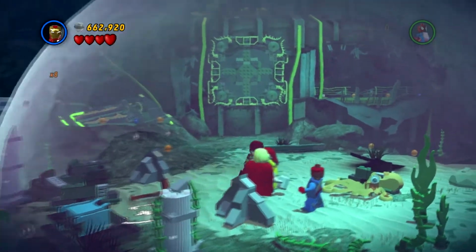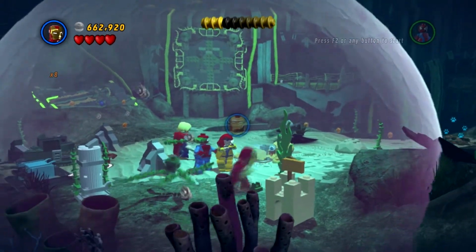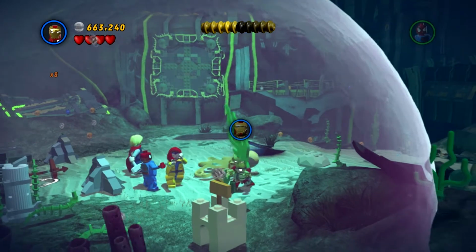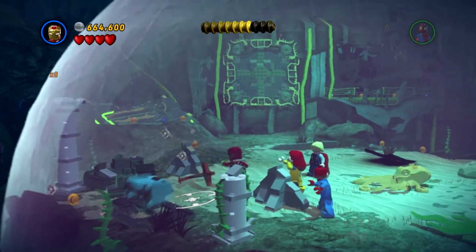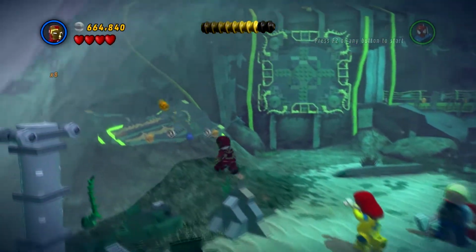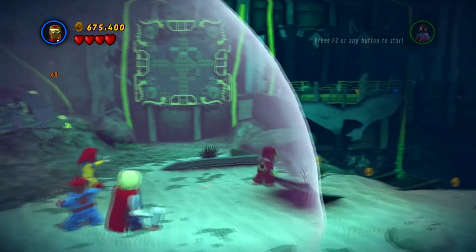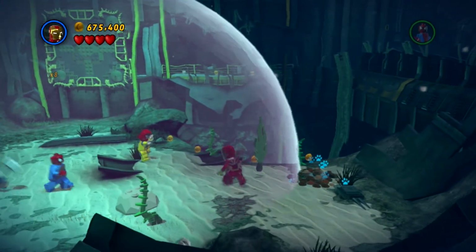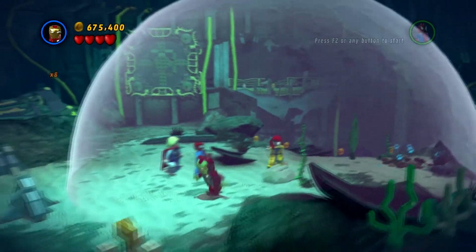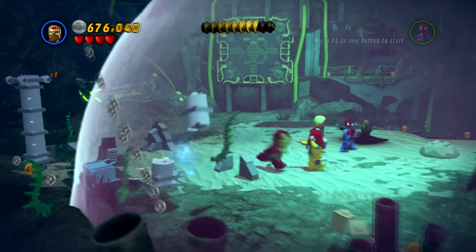Wow. This is a very cool level. Huh. I see a save station right here.